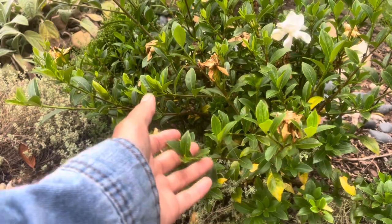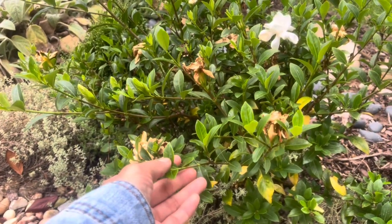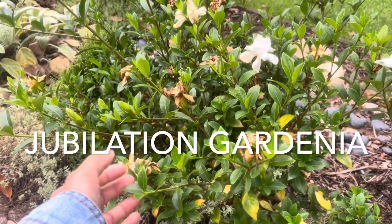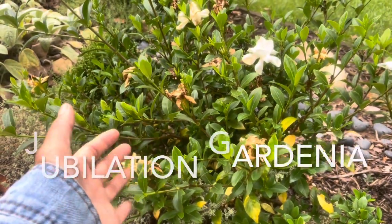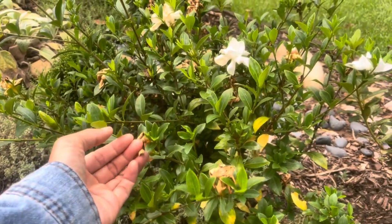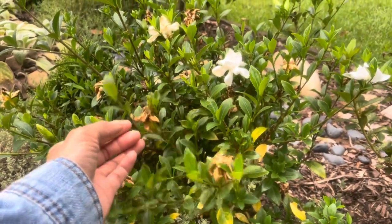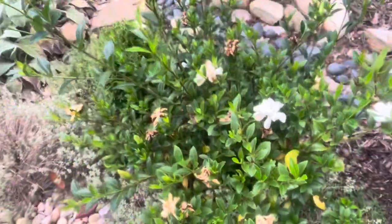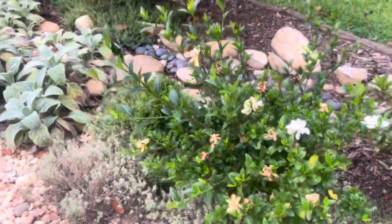This is gardenia. This is the Jubilation gardenia, and it's looking very good. It's been blooming really well. It's probably on its second or third round of blooms. This is not the biggest one, but it's still looking very good.